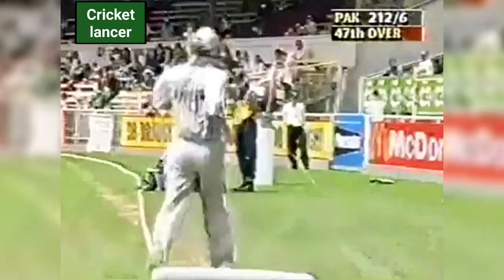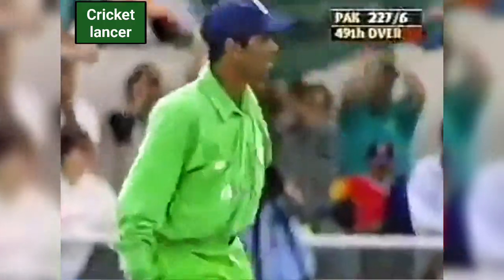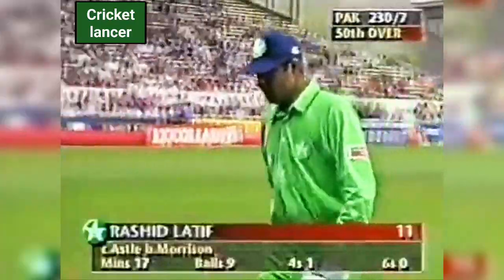Boy, he's hammered this one. This will be four. This is a good shot. He may be out of form. Straight down the ground, well placed, four. Well, there's no long on, long off, couldn't get there. In the air over the top, beautifully played. And that's four runs. This is in the air, and it is well taken by Nathan Astle. Keith goes, four balls left in the innings, 230 for seven.